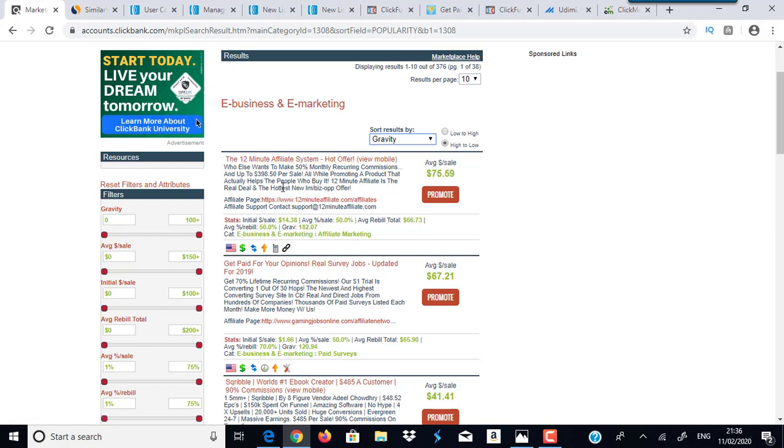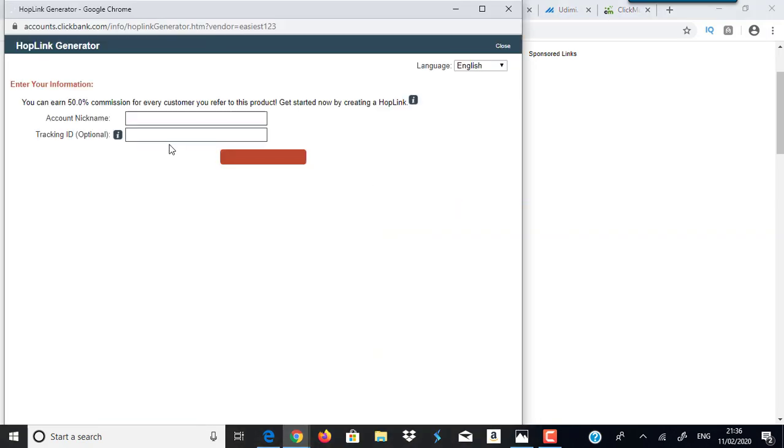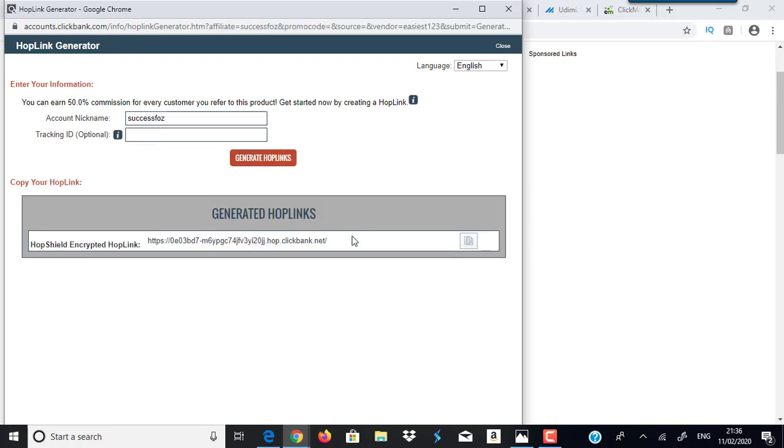So I am quite happy. Let me see what it is. I could see the gravity. Any gravity above 20 is great, okay? So if I want to promote this product, I will just click on the promote button, enter my username here, generate hop link, and there you go. Clickbank's going to give me this long, ugly link, okay?